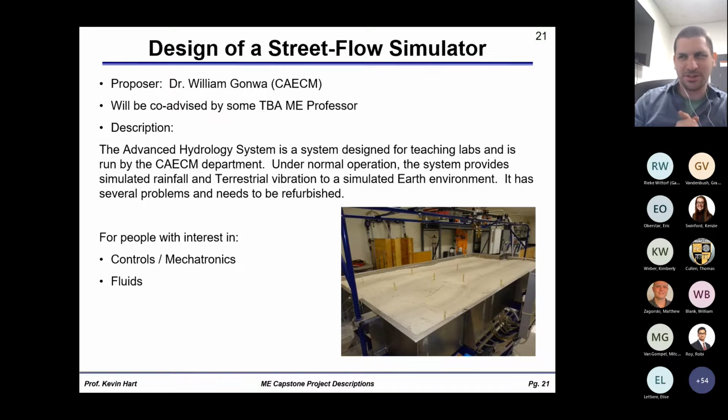So heavy controls and mechatronics for this, because you're going to have to understand kind of how the vibration of this table works and how the rain heads operate. There's probably some solenoids in there that you need to understand and work with. So fluids too, you might be delivering water through their rain system, etc. But I think kind of a cool project. You get to like simulate earthquakes and stuff. I think that's kind of cool.